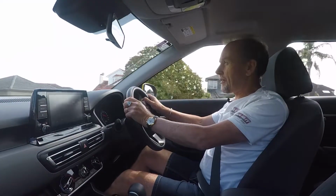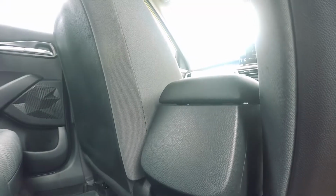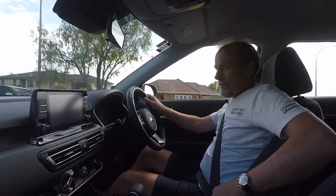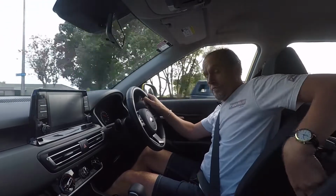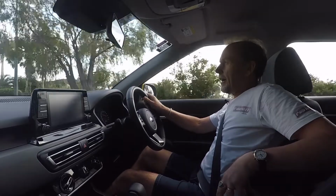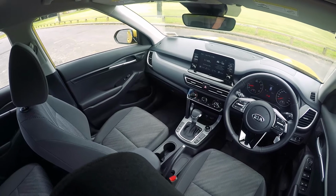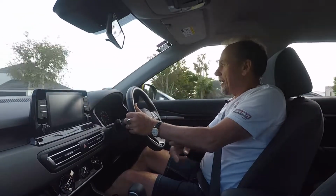There are a couple of things that annoy me in the Seltos. One of them is the top box cover here gets in the way of easily accessing the handbrake. If you have the lid open, it's much easier to access the handbrake, but you don't often drive with the lid open. So although this is one of the only surfaces on the top here that is padded nicely for your arms, it's annoying that it sticks out so far that when you go to get the handbrake, it gets in the way of your arm.